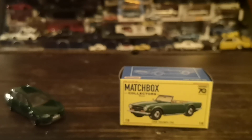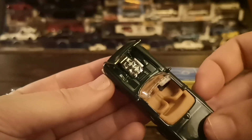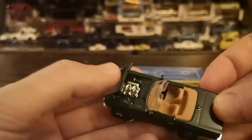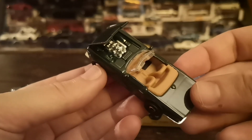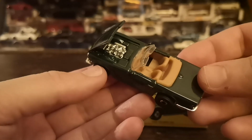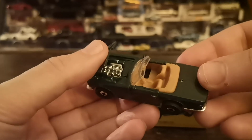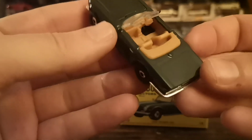A little inline 6. Bear with me here, not very cooperative. Okay, there we go. Front hinged hood, and that little inline 6. I do have a much more detailed version under the hood of a 1/18 scale Sunstar Triumph GT6, the fastback hardtop version of the Spitfire. So definitely a very nice car, also in a very dark British racing green.